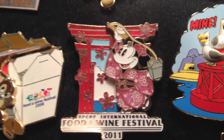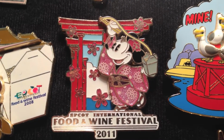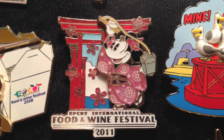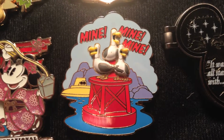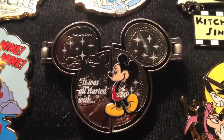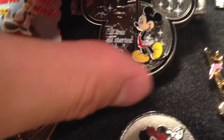Here is another Japanese-inspired Food and Wine Festival pin, Minnie, draped in her kimono, or mono as I like to call it, enjoying some spaghetti. And who can forget about these lovable and very annoying seagulls from Finding Nemo? Mine! Great pin.